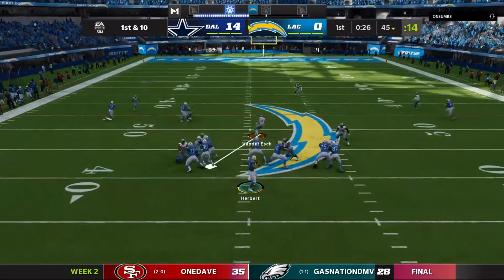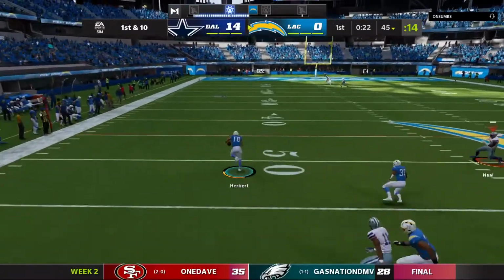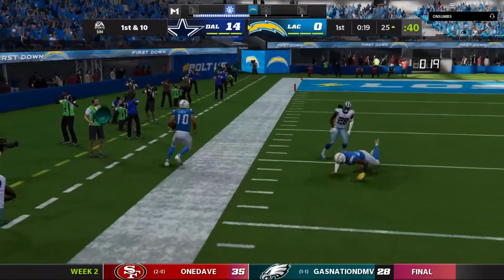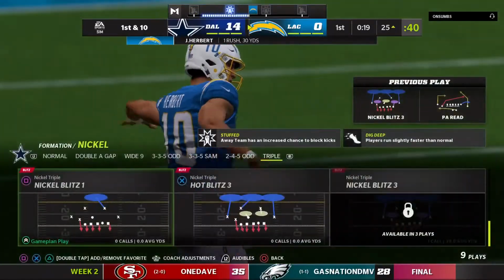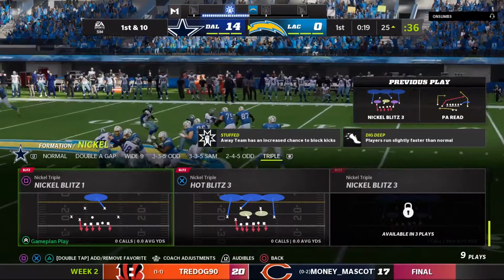Play action. It's Herbert. Forced out to his left. He's got the first down and more inside the 40. And he'll cross over out of bounds right at the 25. Boy, 30 more yards and another first down.